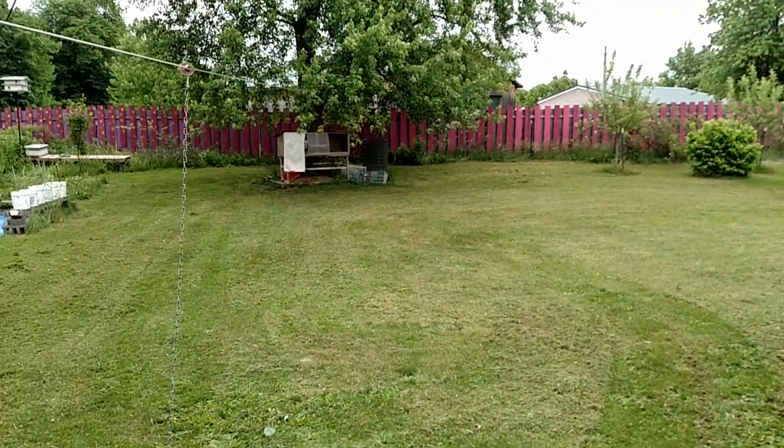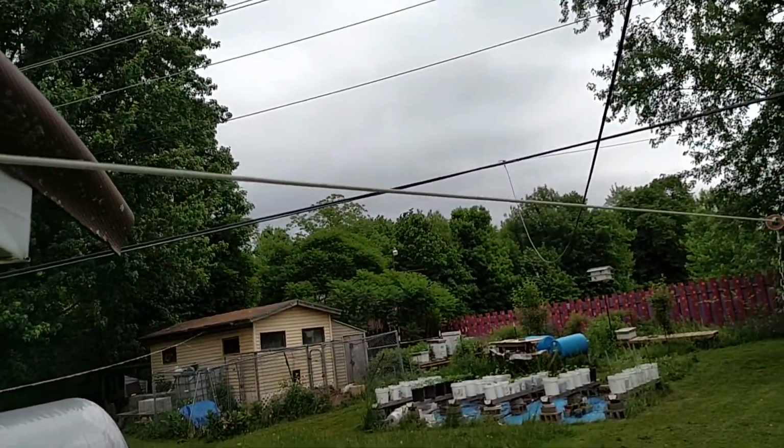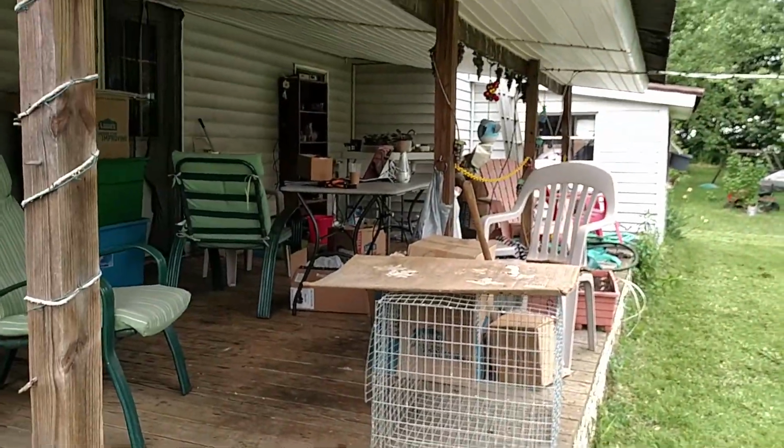And here are chickens and different things. It looks like it's going to rain. It's actually kind of cold, and I usually hardly ever wear jeans. And ta-da, he has jeans on today. And he's out here mowing. I'm working at my office.